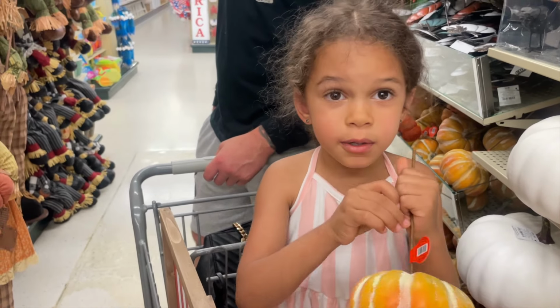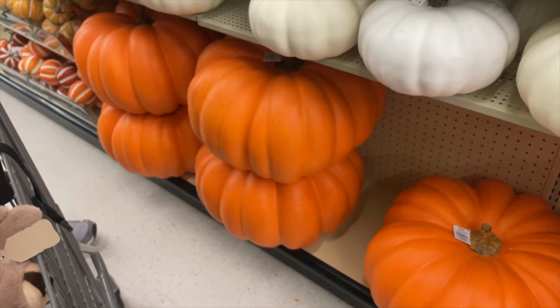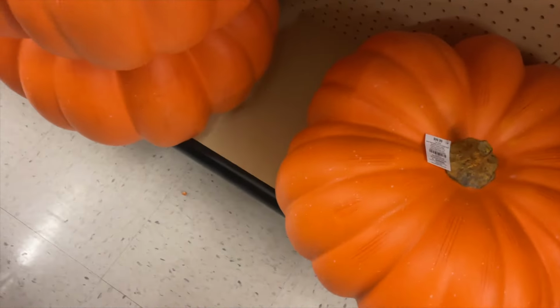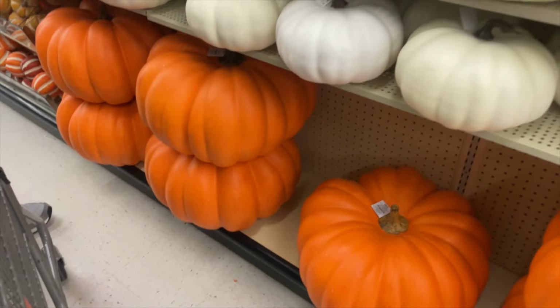I need some more pumpkins. Okay, let's get you some more pumpkins. I really love these. I think they're like $100, yeah. They're $100 a piece. It's easier just to get a real pumpkin, yeah.